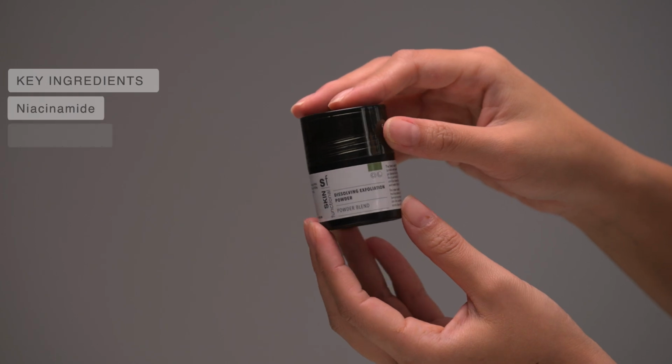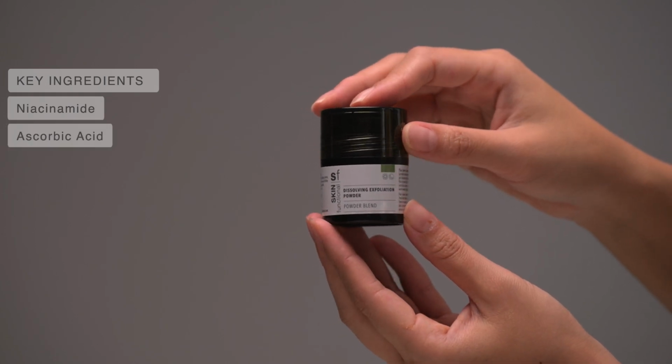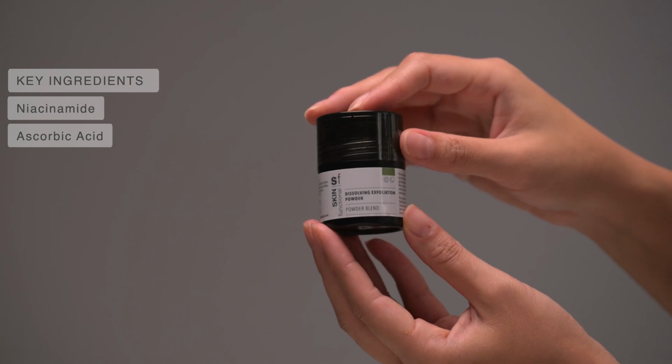Skin Functional has a range of exfoliators to cater for beginners all the way through to advanced exfoliators. If you are looking for daily treatments, we have 4 in our collection. Powder Blend, a soft chemical powder that provides a flash of exfoliation which can be added to any cleanser for even application of the exfoliant.